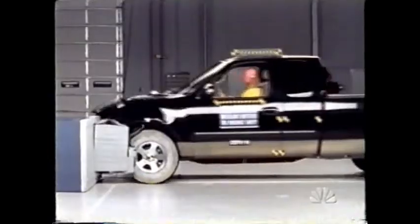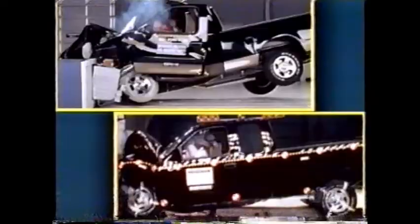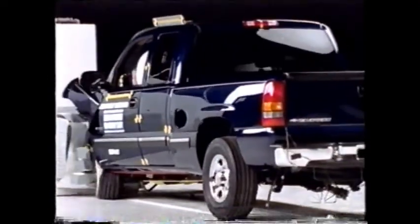Brian, help us understand how this very same truck could get 4 stars in the government's test, and yet this would happen in the offset crash. Well, the government's test does not really test the structural design of the vehicle because the whole front end takes the load. In this test, only part of the front end is taking the load, and then you see structural failure. All of the truck manufacturers declined Dateline's request for an on-camera interview, but did respond in writing.